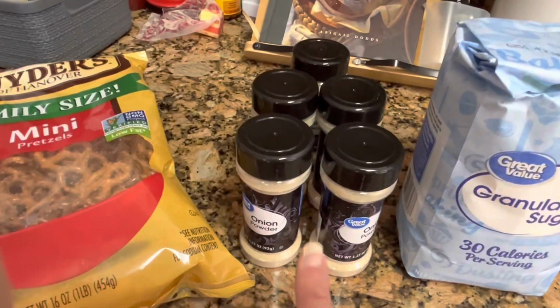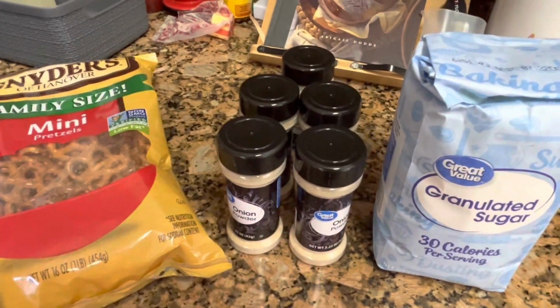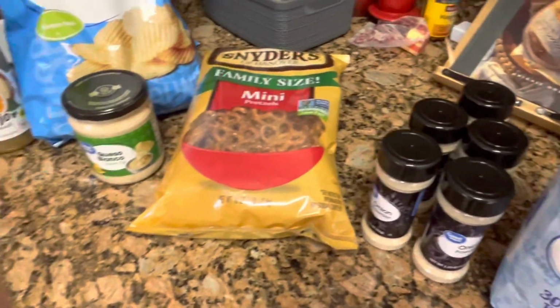We were out of onion powder. Yes, we go through a lot. All of these will go into a large container. So I'll show you the receipt in a few minutes.